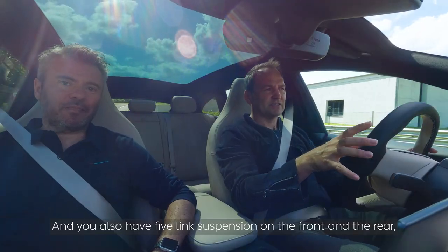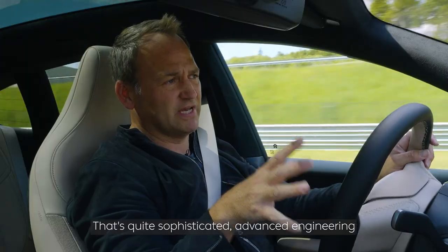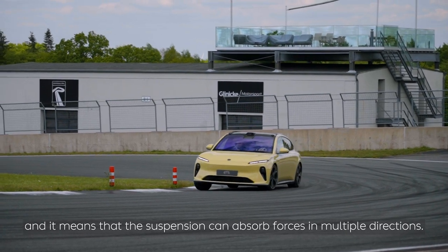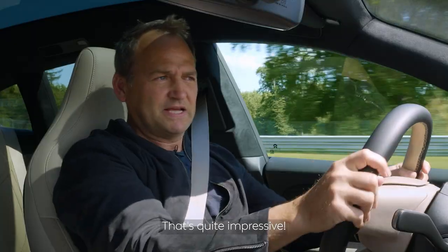And you also have 5-link suspension on the front and the rear, which is actually unusual in a car in this class. That's quite sophisticated, advanced engineering, and means that the suspension can absorb forces in multiple directions. It also tends to smooth out the ride and handling. I mean, that's quite impressive.